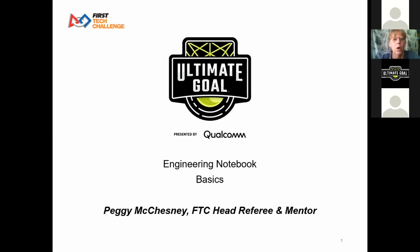Let's see, do you recommend numbering each section separately or as one long document? I might do them each separately because you might be working on all 3 sections at the same time. So you might have somebody really working on the team section while somebody else is working on the other. But there's no requirement.